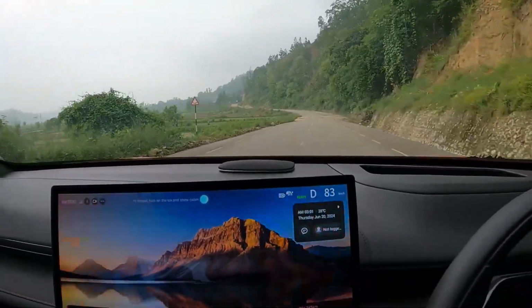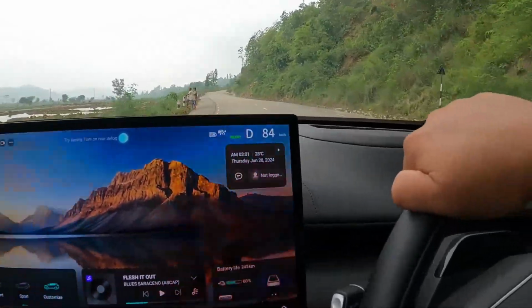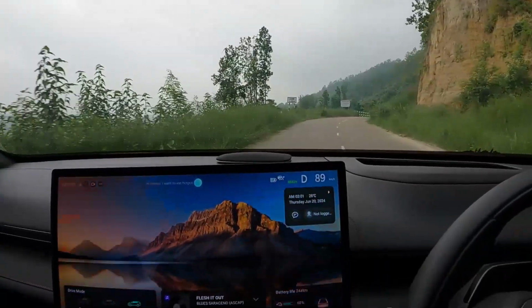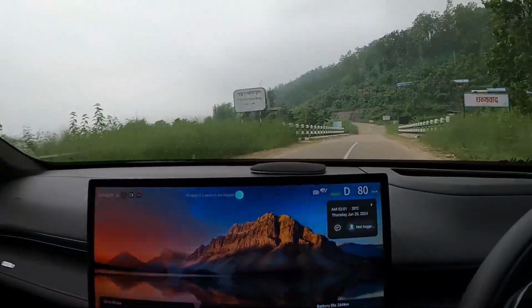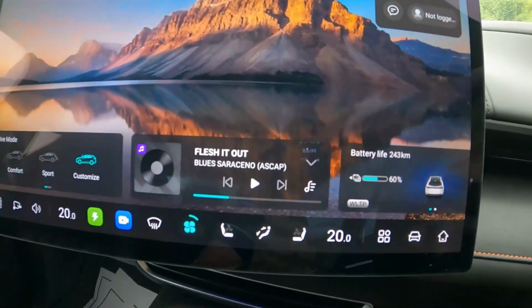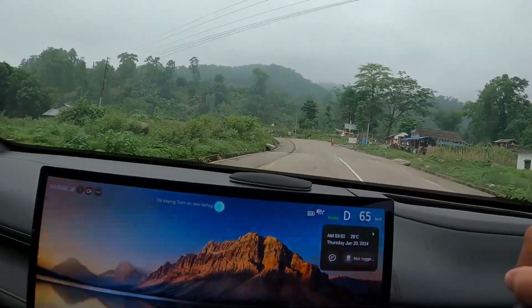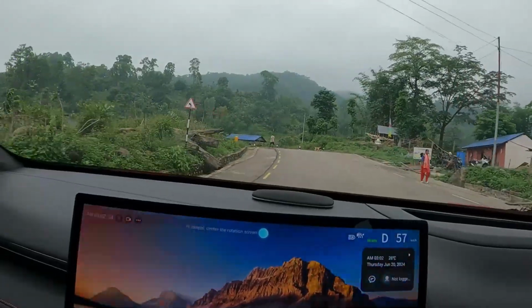Auto sensing rain wipers. I am driving at 80-100 kilometers per hour speed. When the roads are good and straight, Deepal is pampering me well today, especially the ventilated seats. I've got 60% battery with 243 kilometers driving range. If you guys haven't tried this route, please do try it.